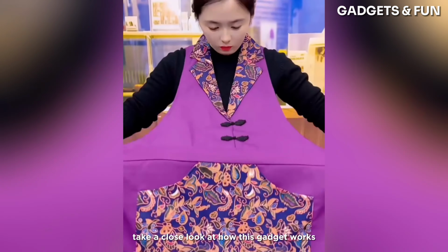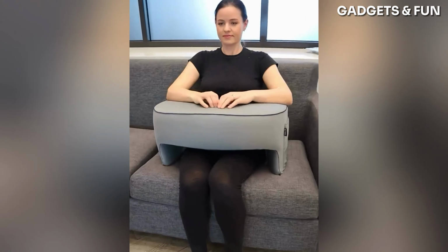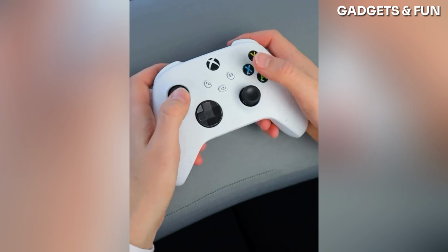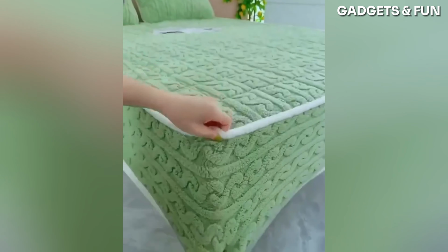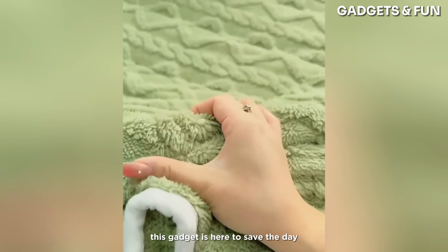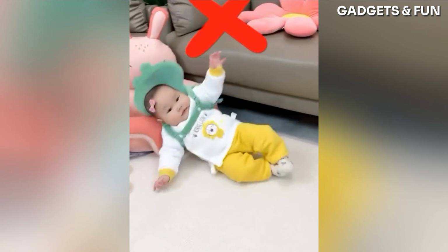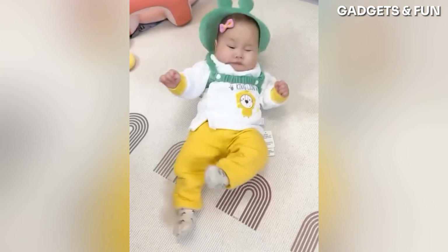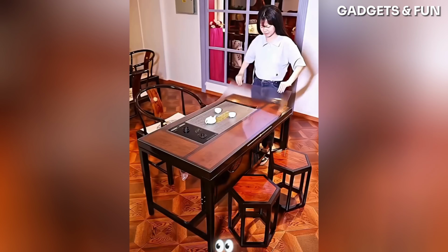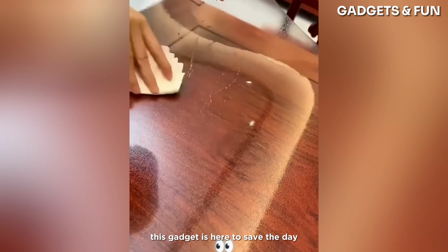Take a close look at how this gadget works to make your life smoother. Efficiency at its best. This gadget is here to save the day.